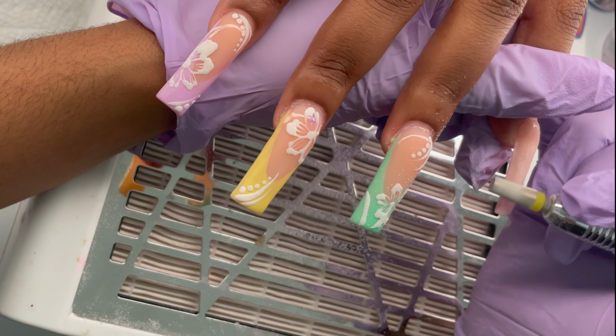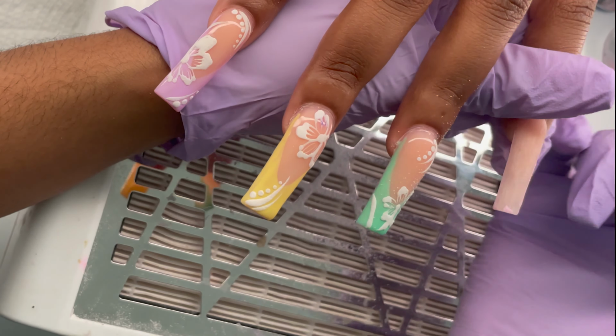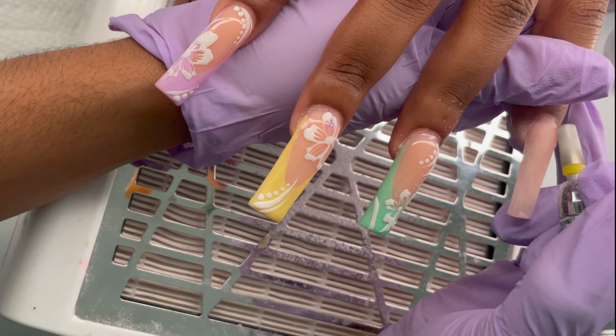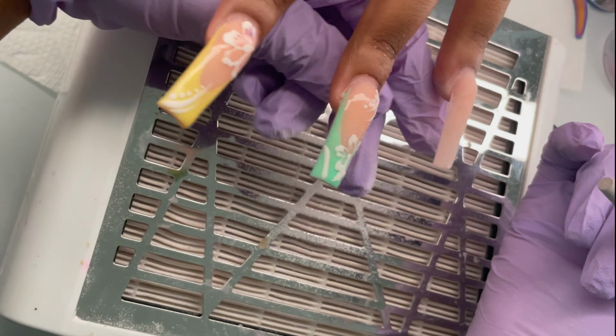In this video, I recorded some of my process while doing a client who came in for a design change. This first set was a week old, so I decided to do a mini fill-in because she did have some growth. And yeah, this is pretty much some of my process.